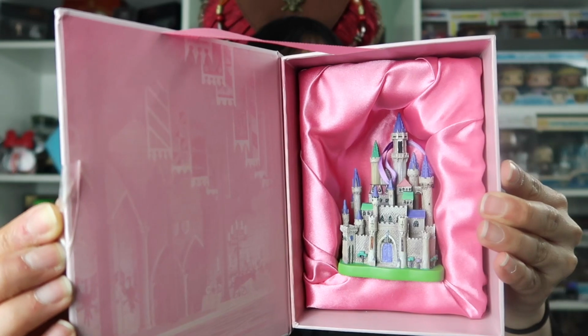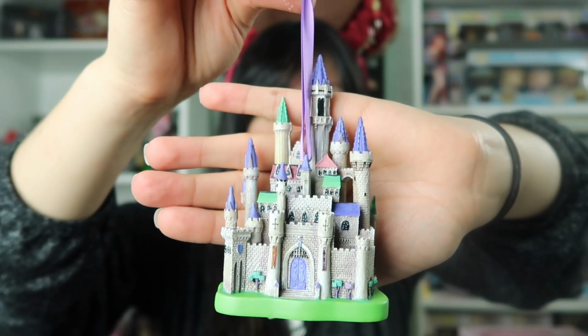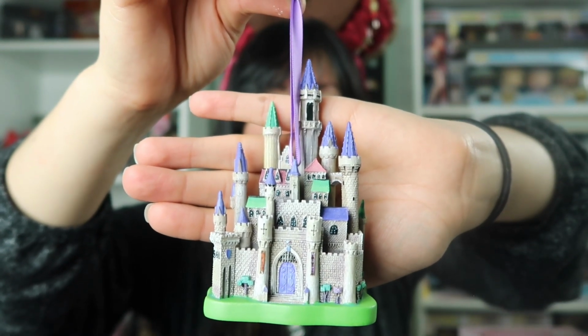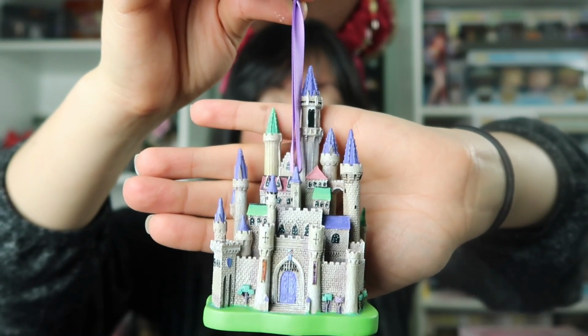Okay, so here we go. And it is pink on the inside. I'm just going to go ahead and remove this little plastic covering just so that I can show you a better look. Okay, I have to say that this ornament has been one of my favorites. I love the purple tones on the castle. We even have a purple string or ribbon.